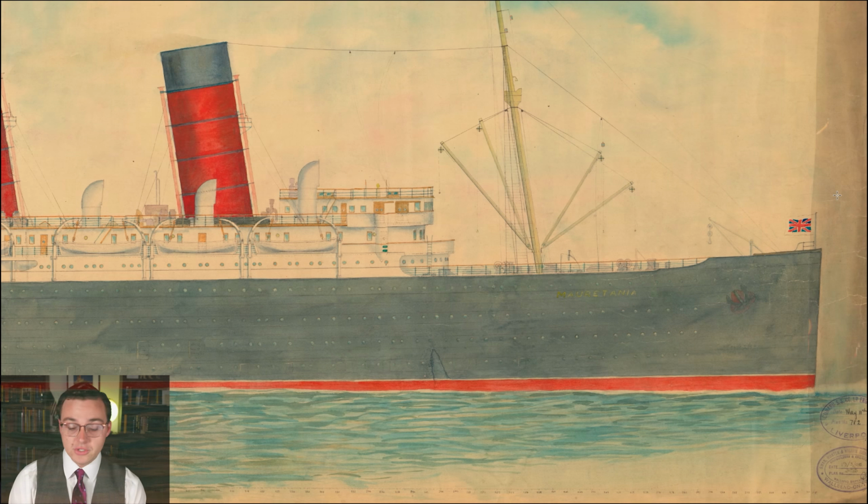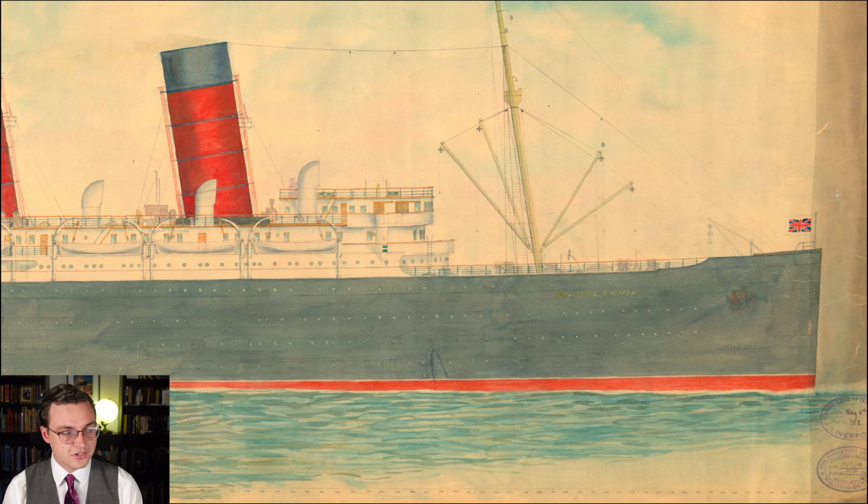Now, the first set of plans we're going to look at are for the Mauretania. Now, the Mauretania, as I mentioned, is extremely famous. First of all, she was the sister ship, kind of, I'll explain that in a minute, sister ship and running mate to Lusitania, arguably the more famous ship, mainly because of the tragedy. Mauretania was a real thoroughbred greyhound of a thing. It was designed mainly for speed, and that's definitely going to come through as we look at these plans.